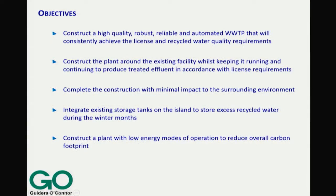The other aspect of it was we had to integrate the existing storage tanks on the island to store the recycled water. So when we did the water balance, during the winter months, obviously the golf course doesn't need any water, and we didn't want to be discharging that water to the ground. But in the summer months, the demand for recycled water exceeded the sewage inflows.